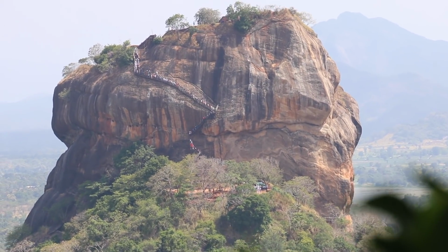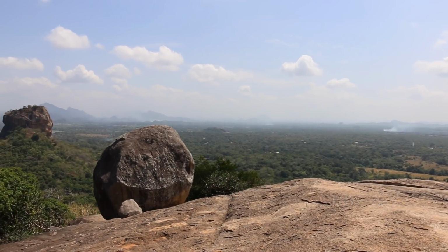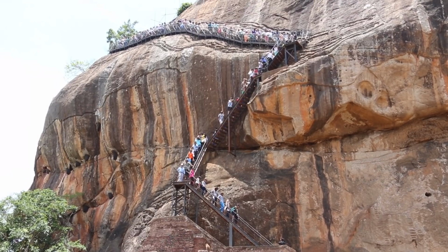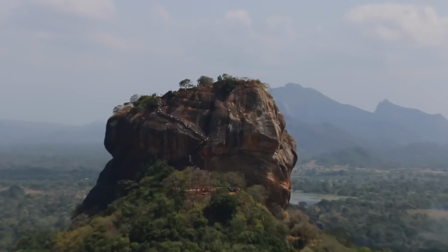If you're only coming just for the view, then only come and climb the rock. You're gonna save yourself a lot of money and a lot of time. If you're into history and you wanna see the archaeological site, definitely go and check out Sigiriya. But there's a really cool view of Sigiriya over here, so I would come here over there. Absolutely love the both of them, so do both.